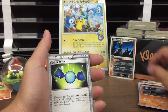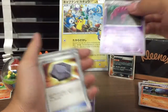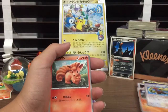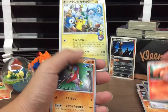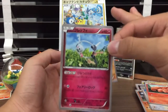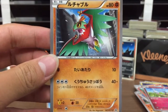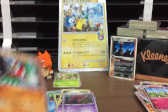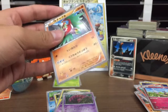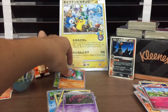That one's pretty cool. None of these are vintage though. I don't even need to bring them up to the camera. Rare Candy. Scolipede. Fossil. Lopunny first edition. Vulpix first edition. And last. Oh! Wait a sec. Okay, so we got Klefki, which is the first edition. But look at that. Hawlucha promo McDonald's card. So not only did this guy buy Pokemon cards from McDonald's, he sold his Pokemon cards to McDonald's. That's kind of funny.